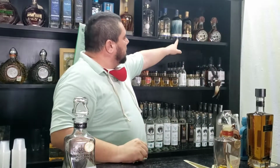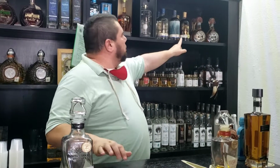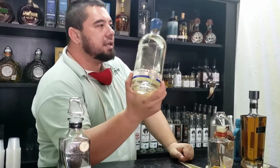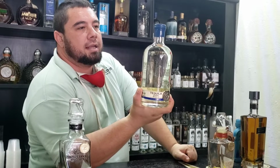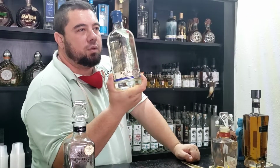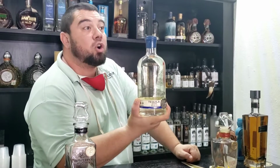The 4 main stages are Blanco, Reposado, Añejo, and Extra Añejo. There's a few more. We have the Cristalino. We have the Joven. Joven tequila is not Blanco nor Reposado. It's a blend, and there's a little shade, a color to it. What they do is take a Blanco and infuse it with either Añejo, Extra Añejo, or Reposado. So it's a Joven.